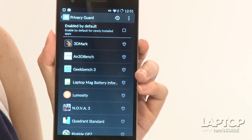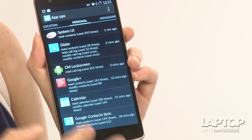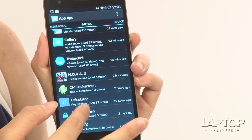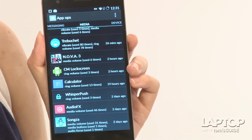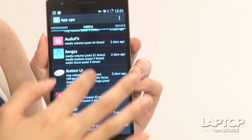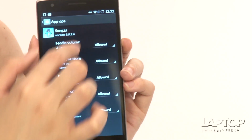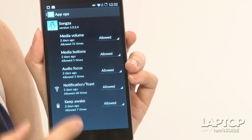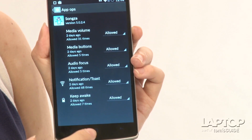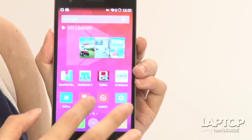If you go into advanced settings over here, you get to see what the apps have done ever since you've installed them. If we want to look at a third-party app such as Songza over here, or Nova 3, you can see that it's accessed the media volume 6 times since I've installed it maybe a day ago. And Songza over here has done a lot of stuff. Long pressing any of these apps lets you get granular control over what settings or processes the app gets access to. This is a feature that you don't get on any Android phone so far. So this is really great for privacy nuts and for anyone that's looking to get very good control over their phones and see what their apps do.